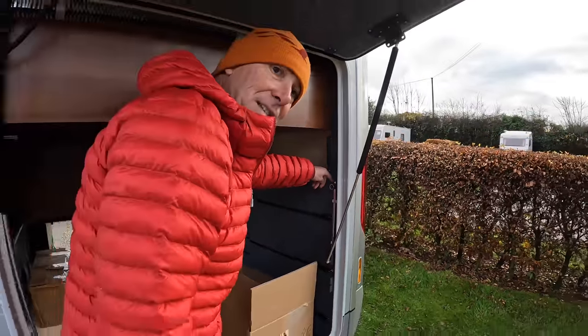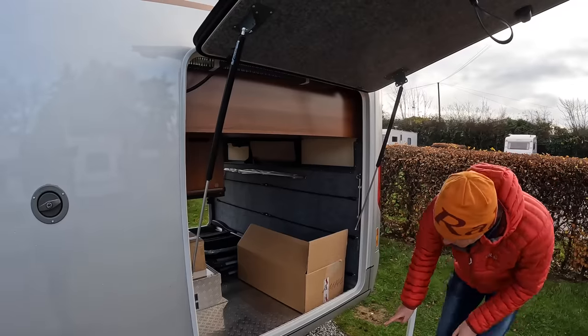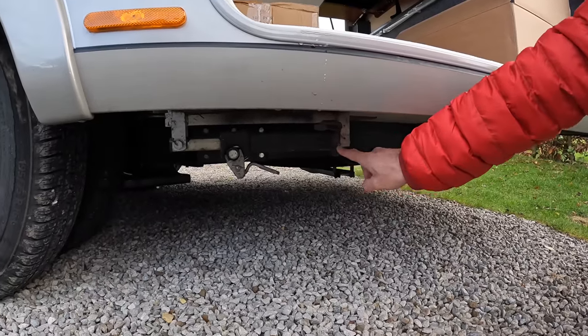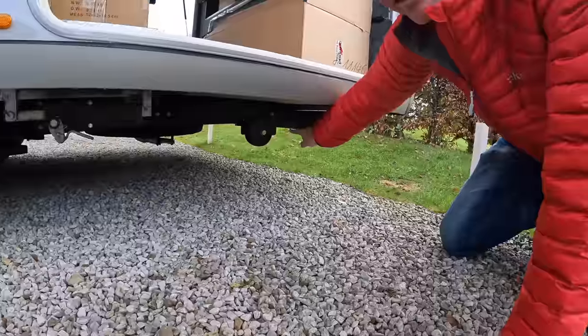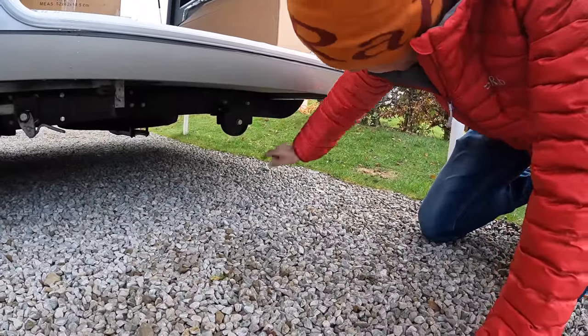Now I'm not sure if that could be for the wheel steadies. So if I just look underneath here, we've got the steadies. So these are manual steadies. We've also got a couple of wheels as well at the back there. I think that's so when you go over something low, it stops you grounding out. I quite like that idea, really good.